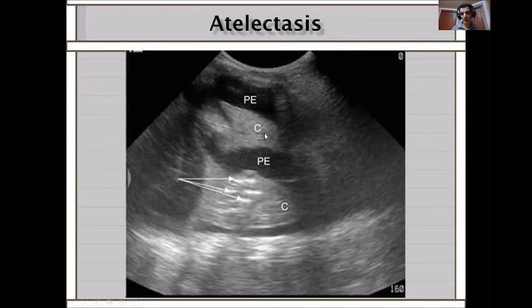It's the reverse of an abscess. No air bronchogram. Air bronchogram, pneumonia, collapse, pleural effusion, pneumonia, air bronchogram, wedge shape, increased echogenicity, collapse. If you put your Doppler, you'll see the difference. Fluid, normal lung. Normal lung, or maybe a little bit of fluid because there is A lines and there is no clear B lines. Very clear fluid, collapse.